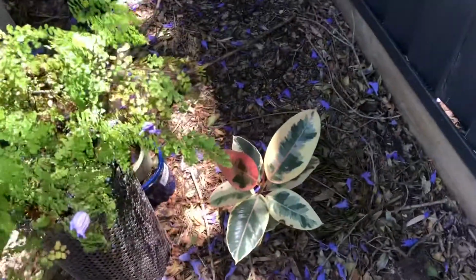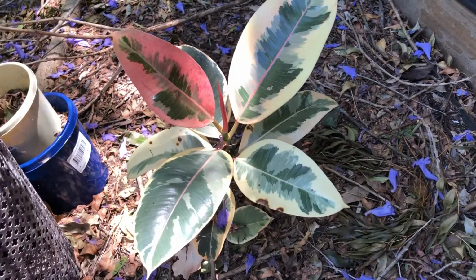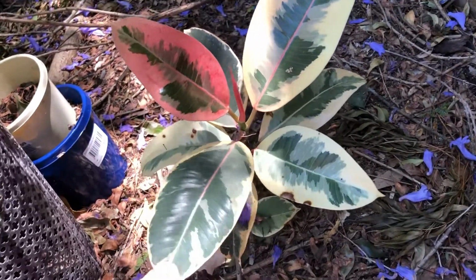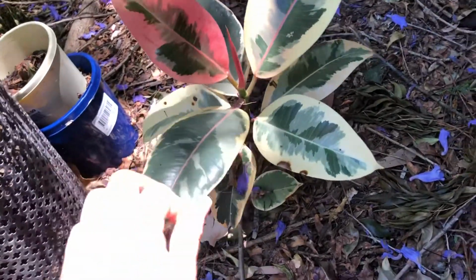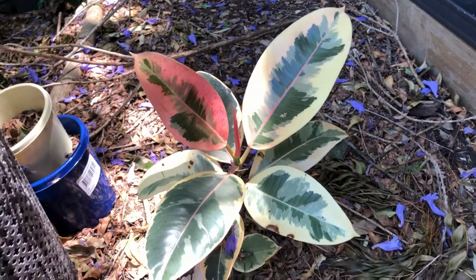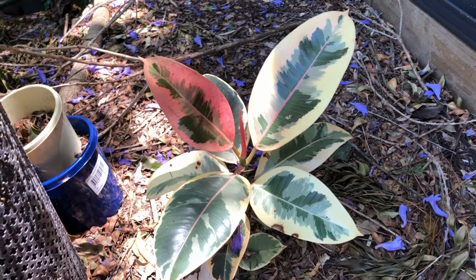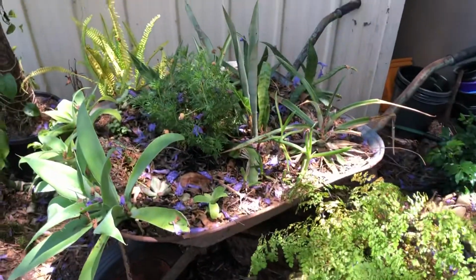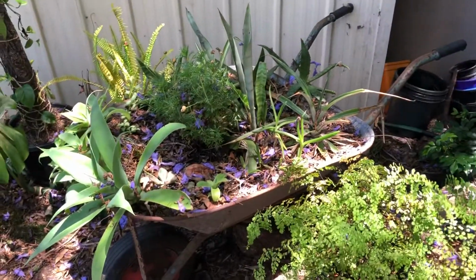And down here we have a nice rubber plant. I believe it's the salmon ficus, and yes, it was not this healthy at all when it was inside, but now look at it, and I envision this one growing into a beautiful tree one day. And let's move on, and all of this is growing in a vintage wheelbarrow.